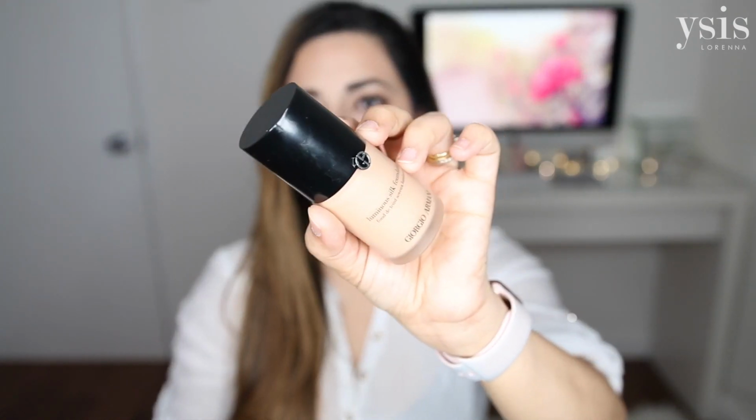So I'm going to start in the order that I put these on my face. The first one is my foundation, which is the Giorgio Armani Luminous Silk Foundation. And I've spoken about this foundation so many times now, I feel like I'm a broken record. But it literally is the best foundation ever. I have dry skin, so this foundation suits my skin perfectly, but I also have friends who have oily skin, normal skin, and they all love this foundation.